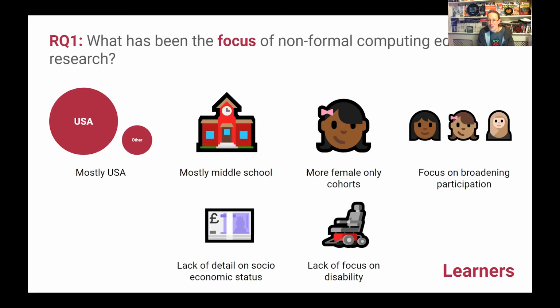So what did we find for our first research question? So first of all, what kind of learners appeared in these programs? So most of the studies were focused on the US. Now, there is an aspect of this which is a limitation of the study: the databases we chose, the fact that we could only look at papers that were published in English due to the scope of our study. So there's definitely potential there for other studies to contribute and fill in gaps that we weren't able to look at. But I think we would say, even given those factors, still the papers were overwhelmingly from the US.